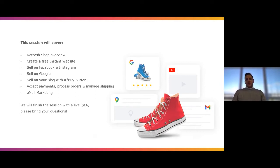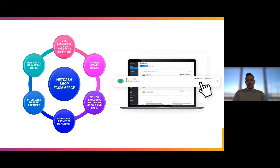So I know the content we're discussing today is specifically towards selling without a website, but I am going to touch on a couple of points regarding an existing website. So basically, just to give you a bit of an overview on Netcash Shop e-commerce, the product is an e-commerce shopping cart. So you can use it to add e-commerce to an existing website, or you can use it to sell across multiple platforms without a website. And create an instant website for those of you who are just starting out and don't have a website.